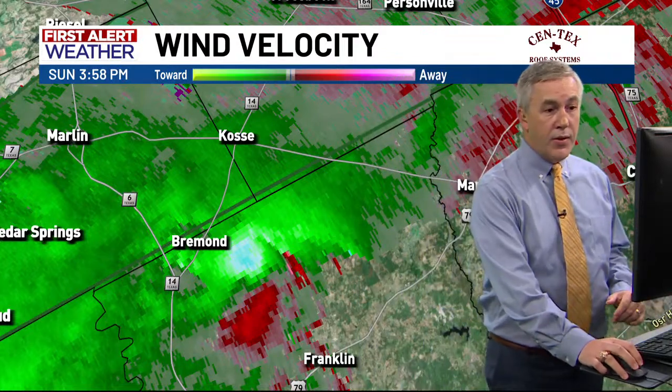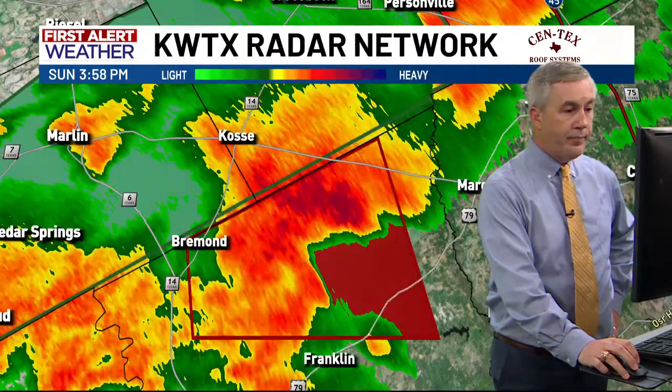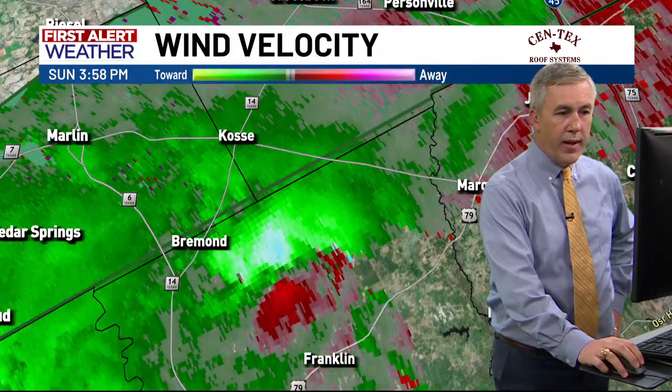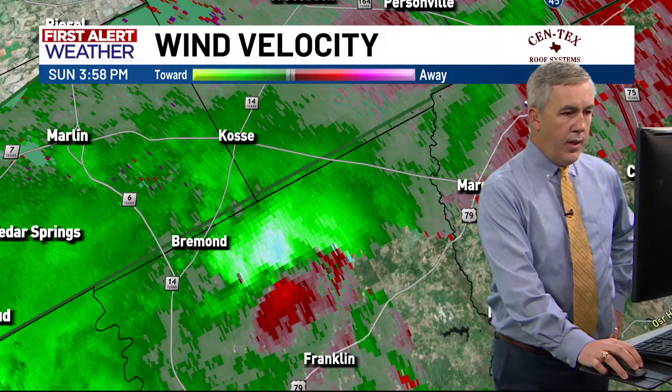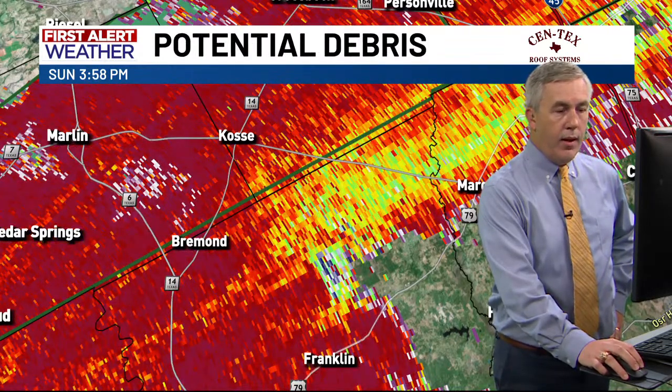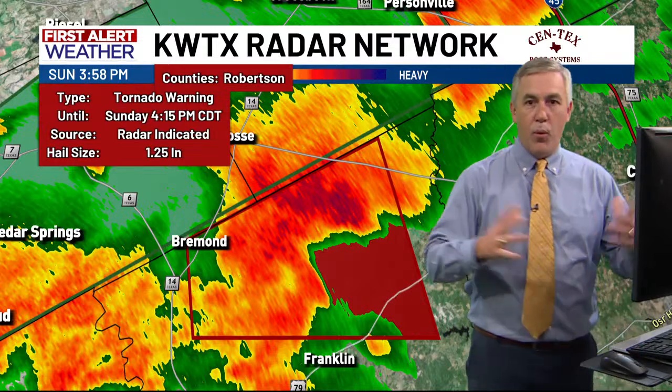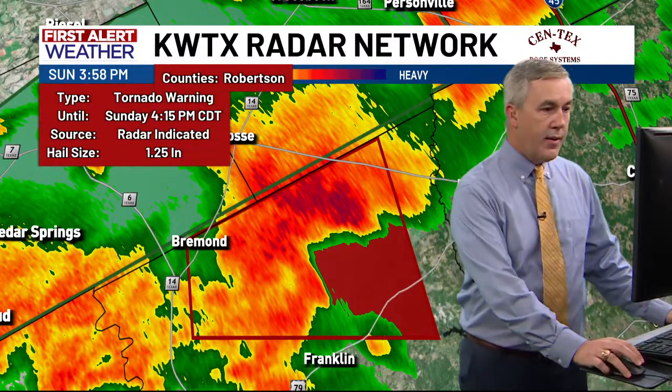So again, these are the two warnings that we're watching right now. Let me go back real quick. Just as I switched that, we were getting a new update. Still showing the same stuff. I was looking for potential debris, but typically that doesn't occur as much when we're out over more rural areas with not as many houses to hit and stuff like that.